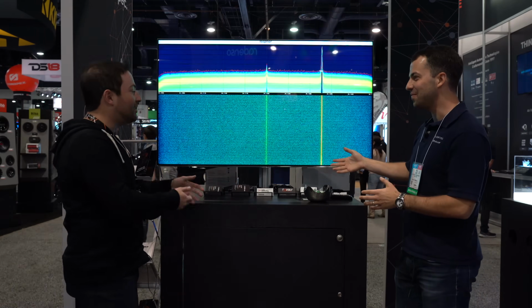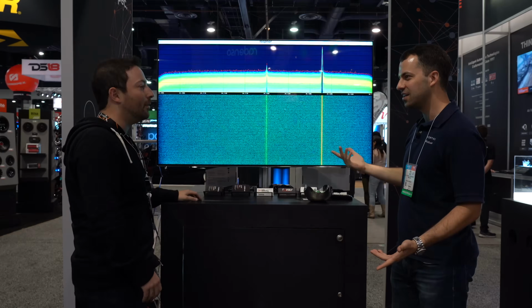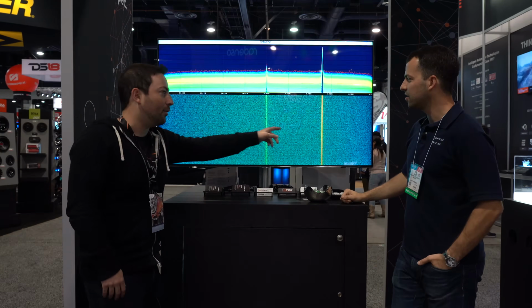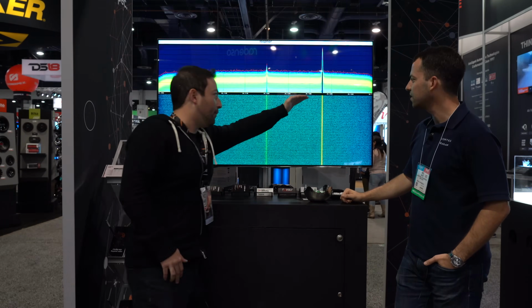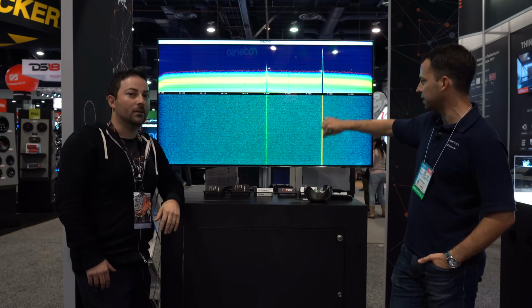So what? Just name one different thing about it. So one single big spike. Yeah, exactly. It's a CW emitter. Do you see it spread back and forth all over here? No. Do you see it pausing, starting? No. So it's continuous wave on one single fixed frequency.